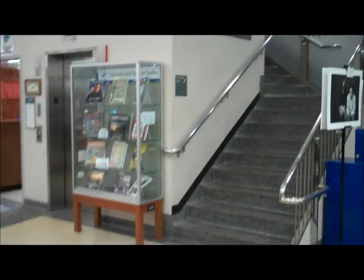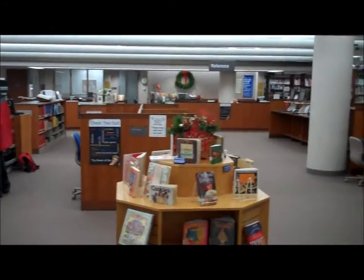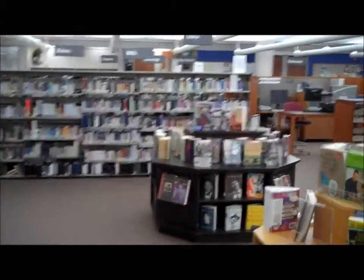Let's head up to the second floor. The access to the second floor is by the stairs or elevator immediately to the right after you enter through the sliding doors. As you come up the stairs, the reference desk is straight ahead. Usually there are 2 librarians available to assist with questions.